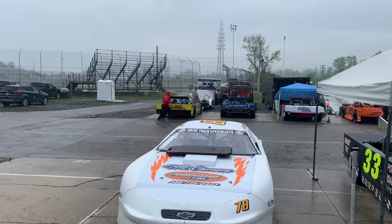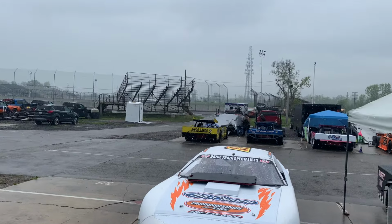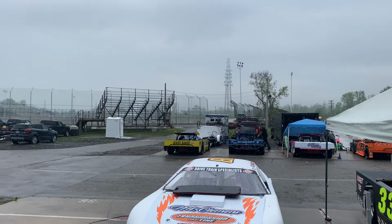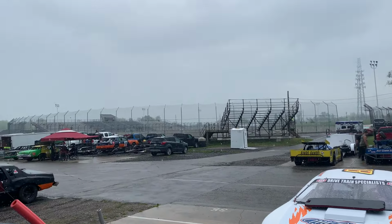All right, little update. It's raining. It's raining pretty good. They're calling for a driver's meeting in about 20 minutes. Hopefully we'll get this thing in, but man, we're right on the edge of a storm cell too. This sucks. But that's the update.